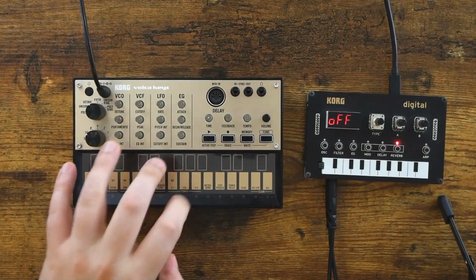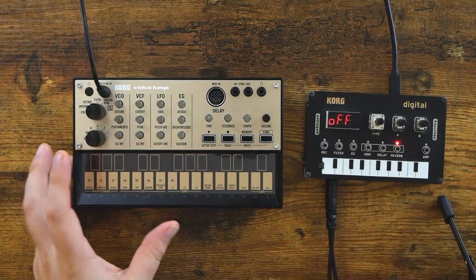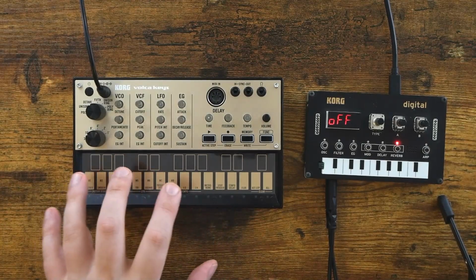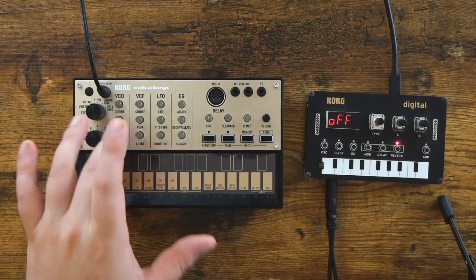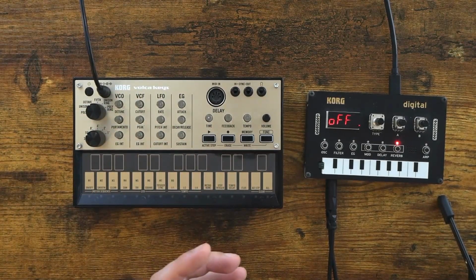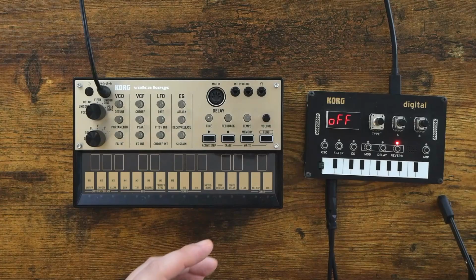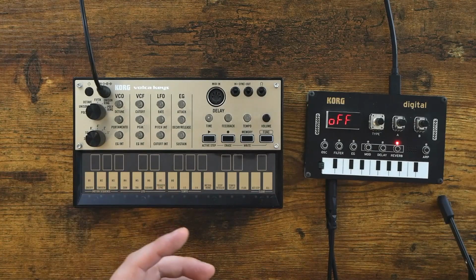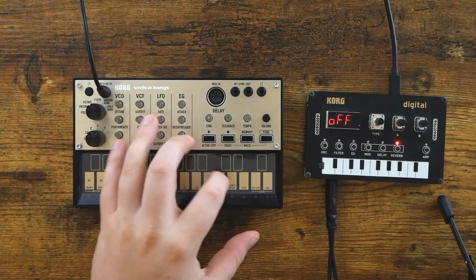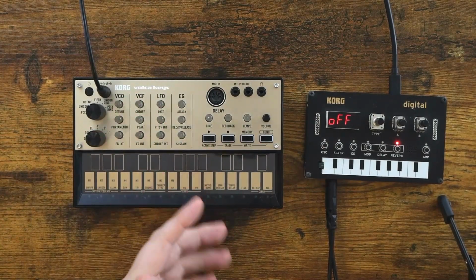The Volca Keys is a true analog synthesizer that actually has a little bit of polyphony to it and has a really well thought out interface that I think is perfect for beginners or just anyone looking for the classic analog synth experience without looking to spend analog synth money. Let's just talk price right now. The Volca Keys goes for $149 US.